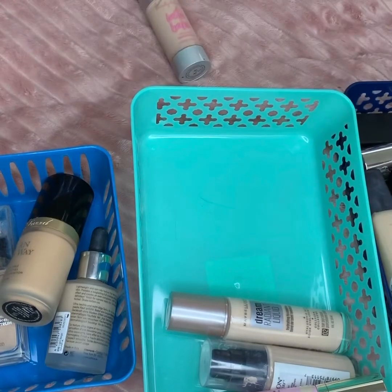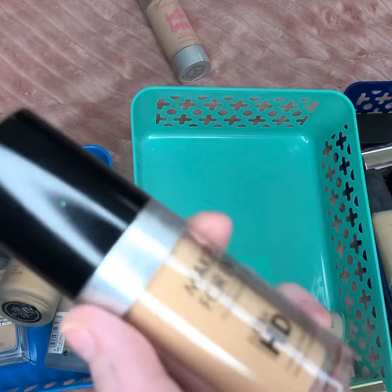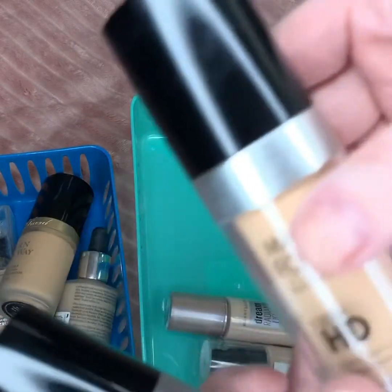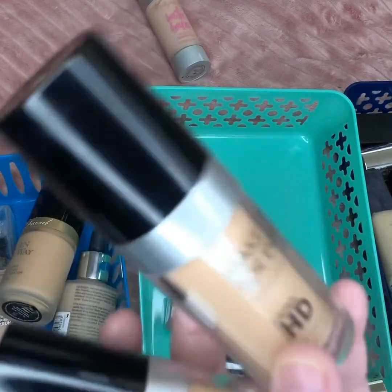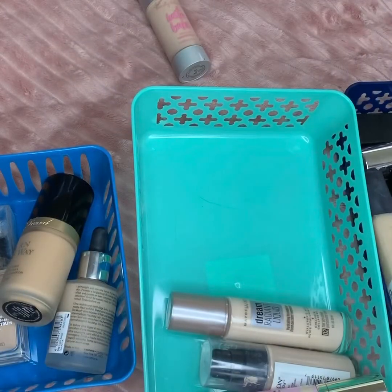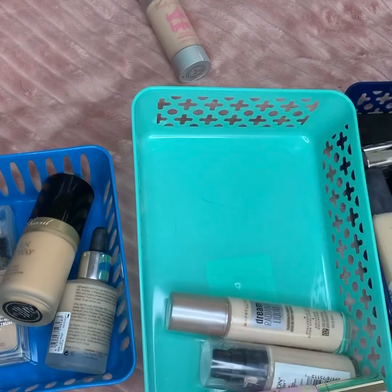I have two Makeup Forevers. I have one I received as a gift from a friend. This is the R260. This is a little bit too orange for me, or yellow toned. And then I have the R230, which is another one that is exactly my shade. It is perfect. This foundation is gorgeous. This one that is the R230 probably has less than 10% left. One or two more uses it will be gone. And this one has approximately half left, maybe even close to 60%.